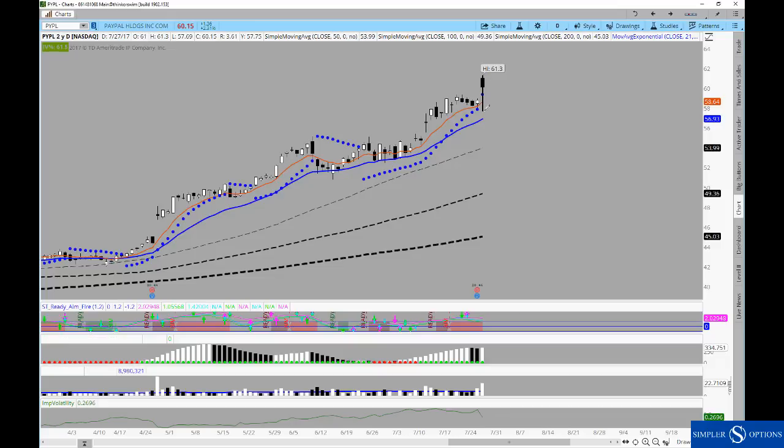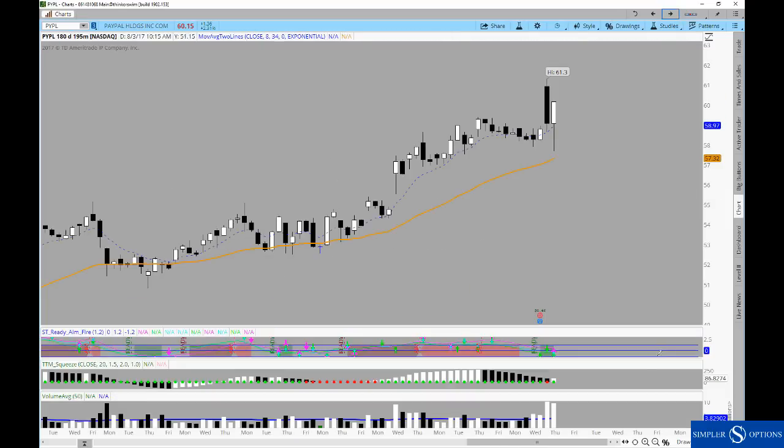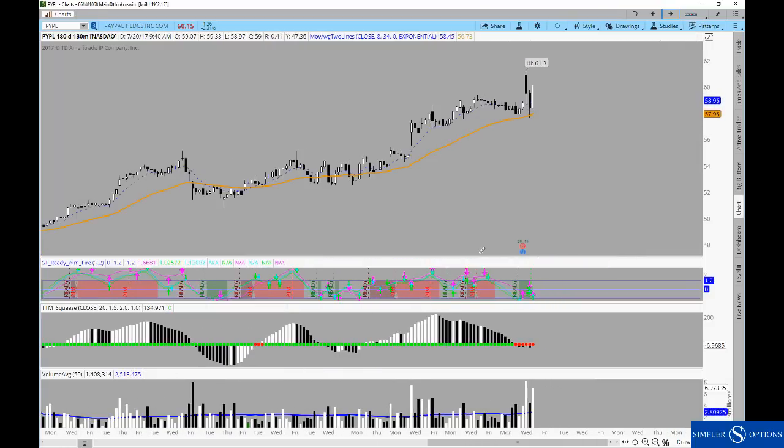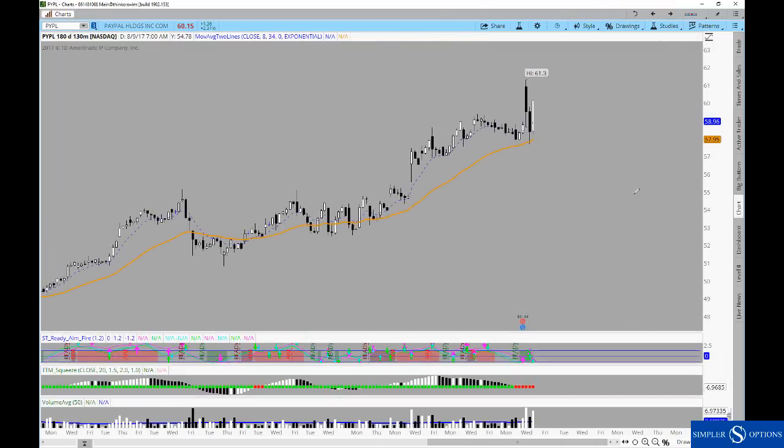It had a pullback today, came down and tested the 8-day, and did a great job of holding that. And then if you break down into some of your smaller time frame charts, you can see there's a kind of a short dated squeeze off the 195. But more than anything, it's the squeeze right here off of the 130 that I think is going to give us opportunity to push higher.